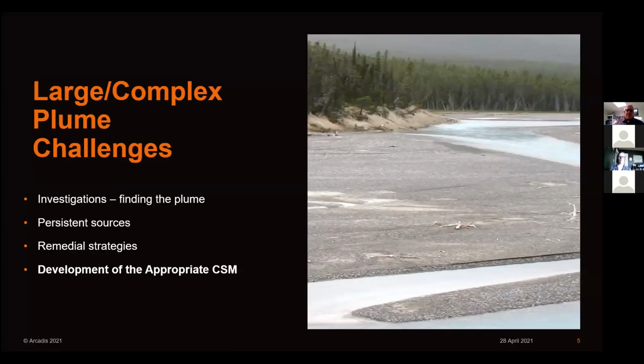So, some of the challenges we have in managing these large plumes. First, with investigations, oftentimes we're 3 miles from a source area, multiple miles. Sometimes it's difficult to find the plume. You've got divergent flow paths and complex hydrostratigraphy that tend to spiderweb out your plume, as opposed to allowing it to move in one smooth plume evolution framework.